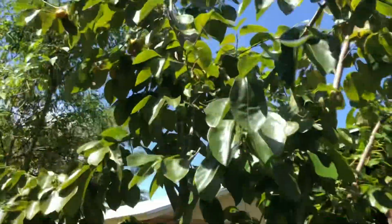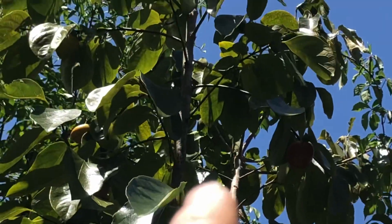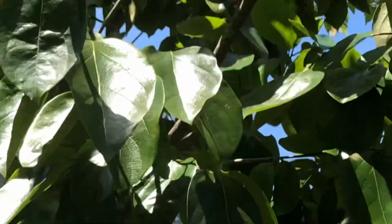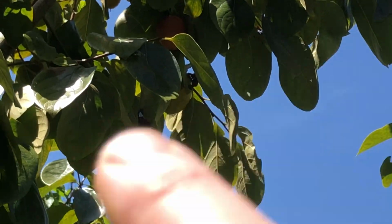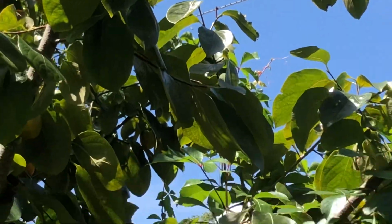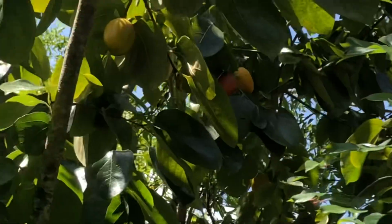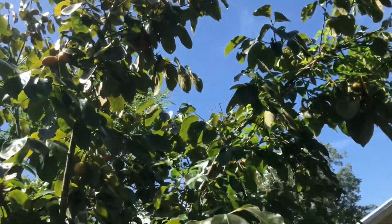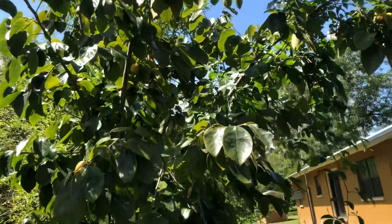Another day and it looks like we got 2 or 3 more tree ripened persimmons. There's one there. I don't know if I got it on video because I'm looking straight at the sun. There's one right there, somewhere along there. I think I've seen another one that's pretty orange. Yeah, right there, 1, 2. Looks like there might be 4. Oh, there's one up there at the top too. Wow. So, yeah, this is 3 months plus before any of them should be ripening.